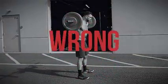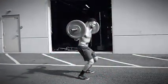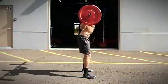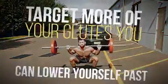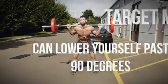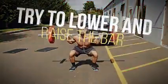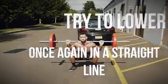Don't be afraid to allow your back to bend while keeping your head up and your chest turned out and pointed forward. If you're just looking to target your quads, you can lower yourself to 90 degrees and then stand back up. But if you're looking to target more of your glutes, you can lower yourself past 90 degrees. Just make sure that your form is perfect before attempting what we call ass to the grass squats. The whole time that you do this exercise, you want to try to lower and raise the bar once again in a straight line.